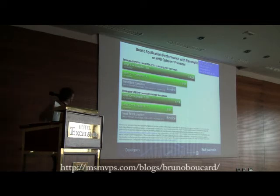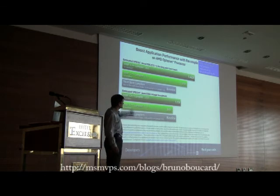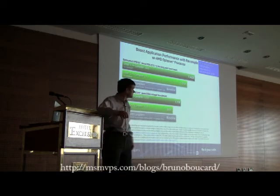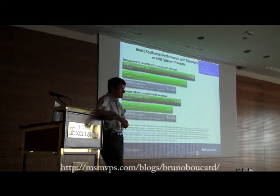On SpecFP, we've always been stellar. We were able to beat, even with the 11.1 compiler, we were able to beat by 24%. But on SpecInt, our 11.1 compiler was a little bit slower than this magical combination of Visual Studio and PGI.